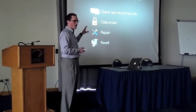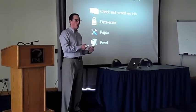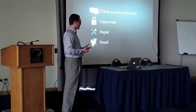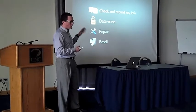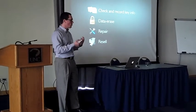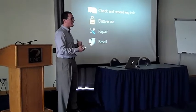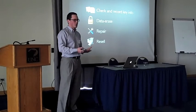So we check and record that key information, and then we record all of the logistical information about how we got the phone, where it came from, and how it was shipped to us, so that we're protected. Once we've got all that info, we have computer software that erases the data from the devices, and it records when the data was erased, who erased it, and what computer it was on. So we have all of that data in case anybody ever comes back to us and says, hey, we were concerned about data security, did you erase our device?